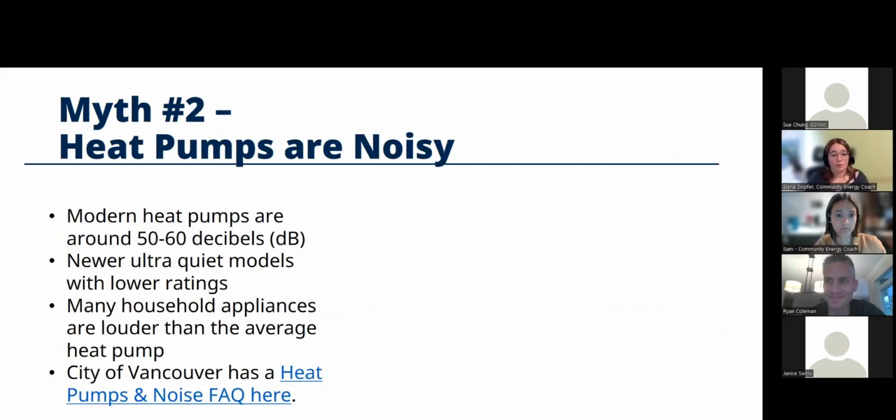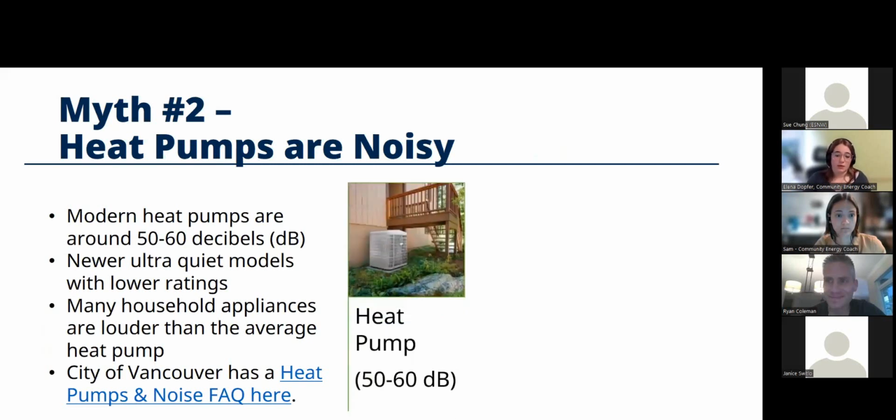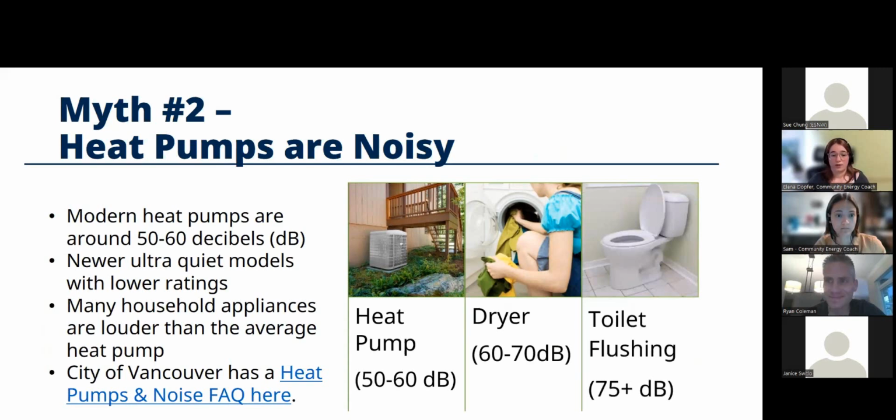Of course, for a lot of people, noise is a concern, and the older generation of heat pumps certainly is a lot more noisy. But heat pump decibel ratings range around 50 to 60, whereas in comparison, a dryer is a lot louder, or a toilet flushing as well. Heat pumps do come with decibel ratings, so if that's really a concern for you, talk to your contractor about heat pumps that have lower decibel ratings.